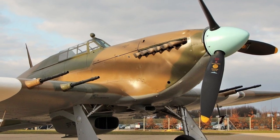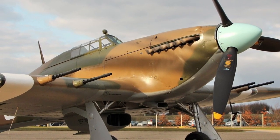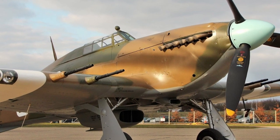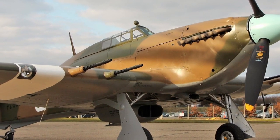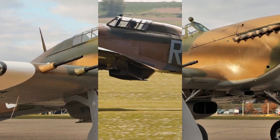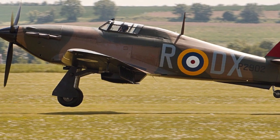2,948 machines were produced. Hurricane Mk.IIC, four 20 mm British Hispano cannons, a total of 364 rounds, were mounted on the wing. Small-scale production began in February 1941, full-scale production in May. The Hawker Company built 4,711 aircraft, making this modification the most mass-produced Hurricane.